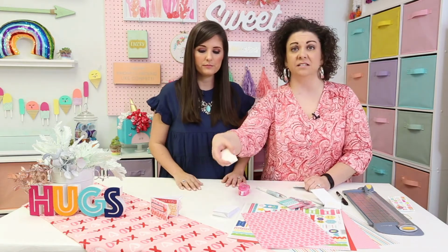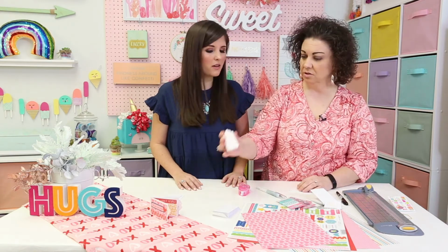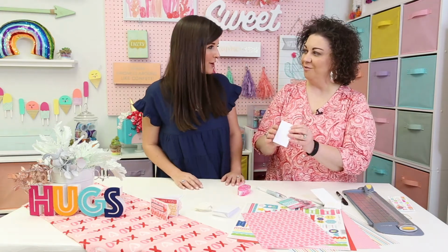Again, these tags, office supply store. They're not anything fancy. These are just literally from the office supply store. Inexpensive too, which we love. And so this is the regular size coin envelope. They do make larger ones if you do want to make the bigger books. So you could do the same thing and make a bigger one.